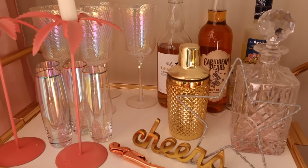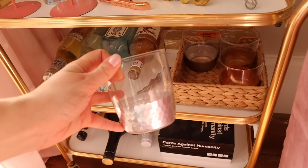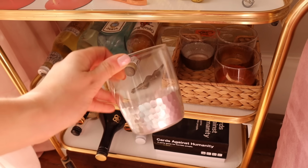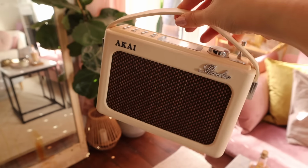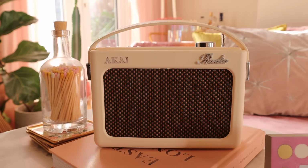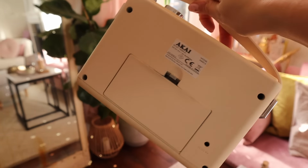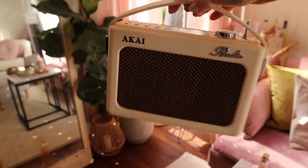Oh, and on my bar cart, that cocktail shaker was £1.99 in Oxfam, and these glasses, originally from Oliver Bonus, were I think £4.99 for the set from the Cancer Research Shop. This little radio was actually in the charity shop. I think it was just a few pounds. I have broken the cable for it, but you can use a giant battery in the back, so if I can find one of those or get a new cable, I'm gonna try and get it working.